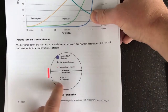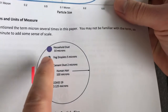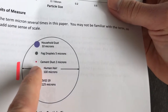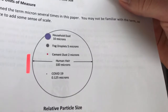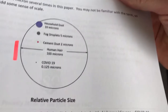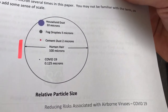And COVID, here's an interesting little visual that shows the size. This is, I'll try to hold it closer. This is dust, 10 microns, which we're not worried about. Fog, if you could think of how small fog must be. Cement dust, which is also a problem in construction. You wear filters, N95 masks to filter out stuff like that. This is the diameter of a human hair. Here is COVID at 0.125 microns. It's tiny. You can see that it's very, very small. It's going to be harder to filter.